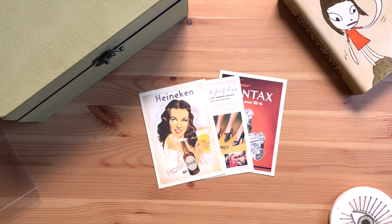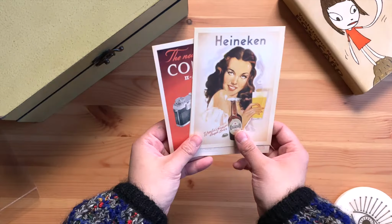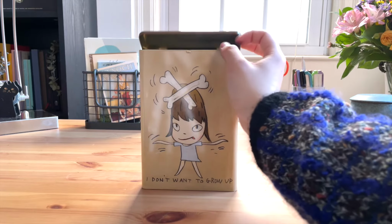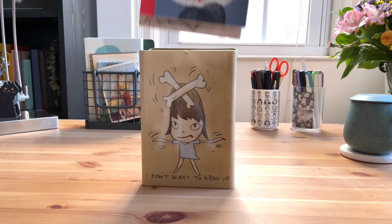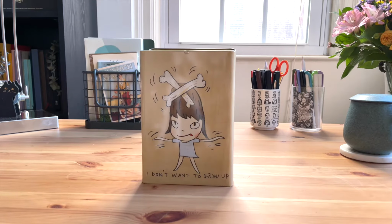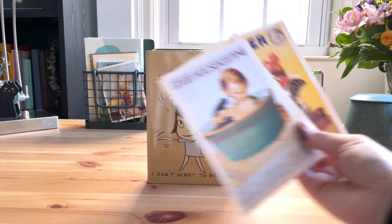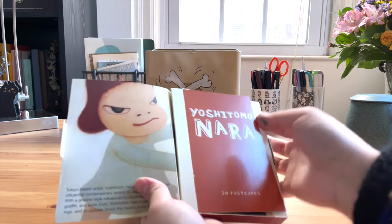Also, I like to use postcards sometimes. I have a lot that are hidden in this cute box, like this book of postcards that I got at the MoMA, and postcards that came with the box, and these vintage postcards I got from Etsy, and another book of postcards from the artist Nara Yoshitomo, who's one of my favorites.